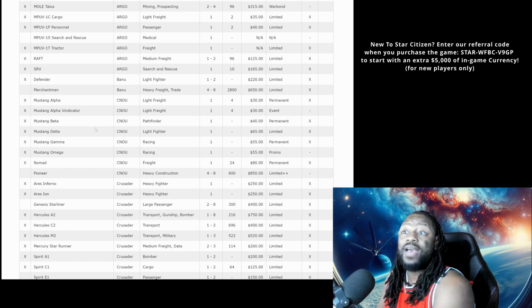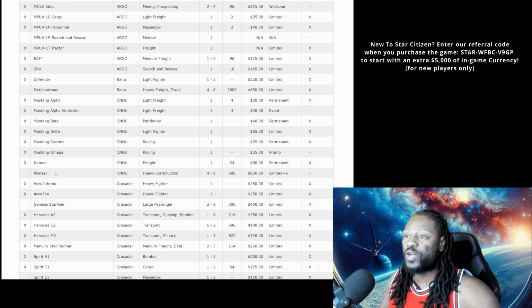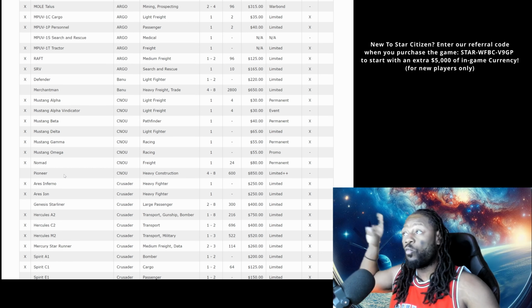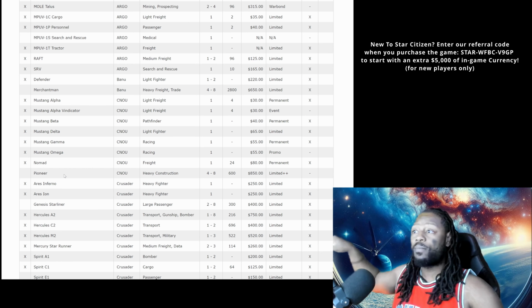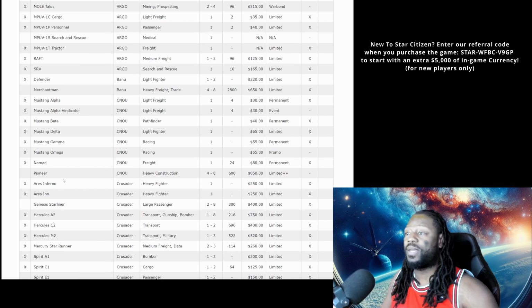CNOU, they just don't have enough ships to work on, right? All the Mustangs are done. The Nomad is done. The Nomad needs a gold pass, but really it's just the Pioneer. So when they get to this, they will have to know what heavy construction is going to look like. And I just don't see them doing that until at least 1.0. When we start looking into 1.0 and what 1.0 is going to mean, that's when I'll start thinking that the Pioneer might be coming. And I don't think they're going to work on the Pioneer first.